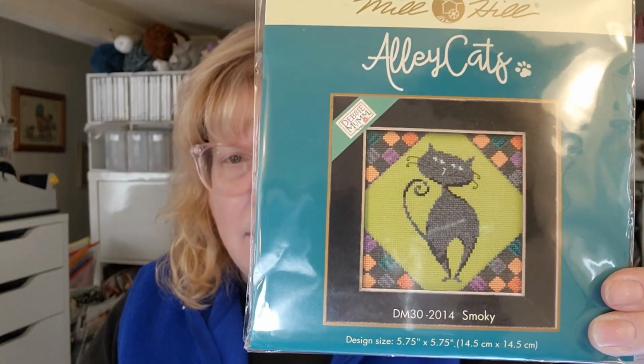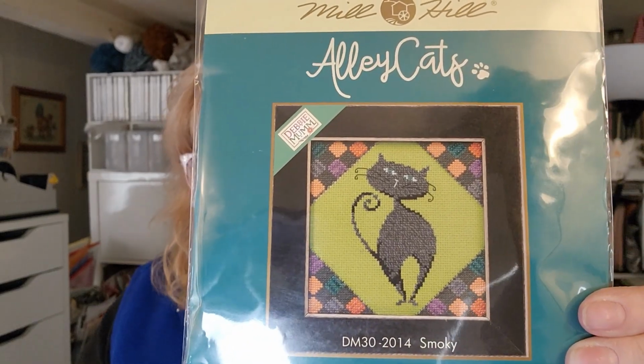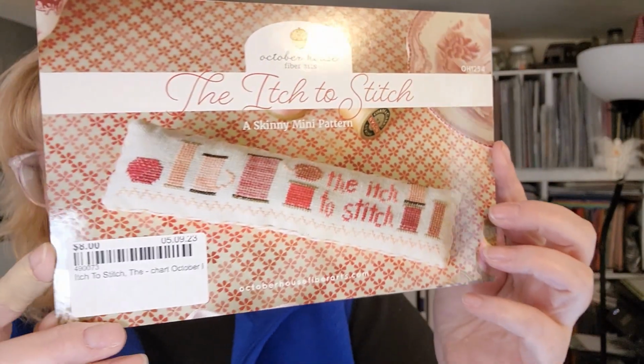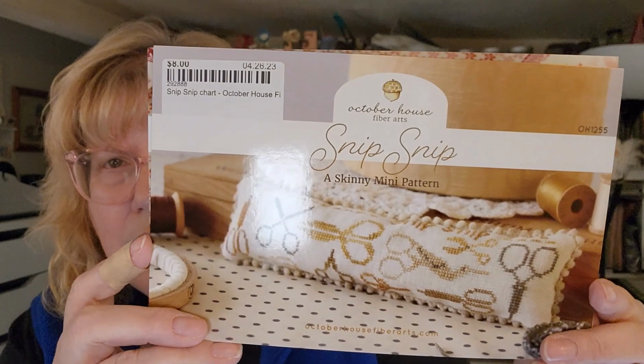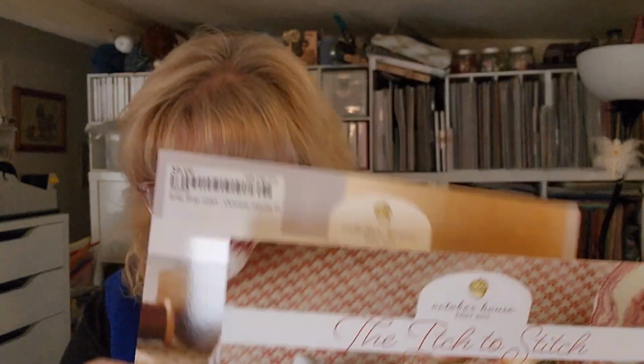And I was at my local needle workshop just the other day, and I always look at the Mill Hill kits when I'm there because I love them, and I found this one. This is Aly Cat Smokey, and I love cats, and it caught my eye because of the bright, pretty colors. And the other thing I got there was two patterns, October House Fiber Arts. I got this one, the Itch to Stitch, and Snip Snip. This one I'll do in different colors. But I just thought these are fun. I like both of these.